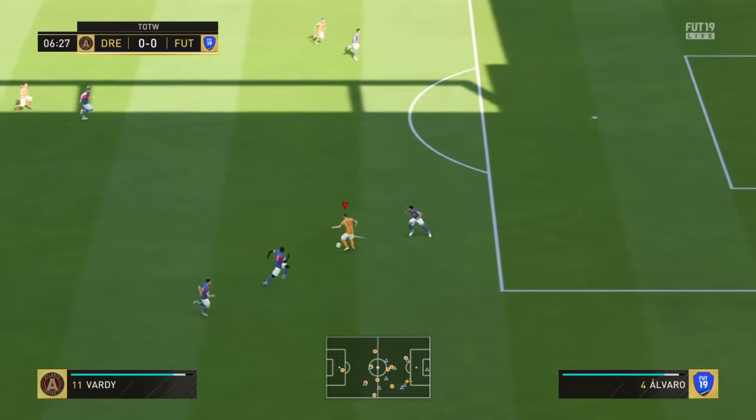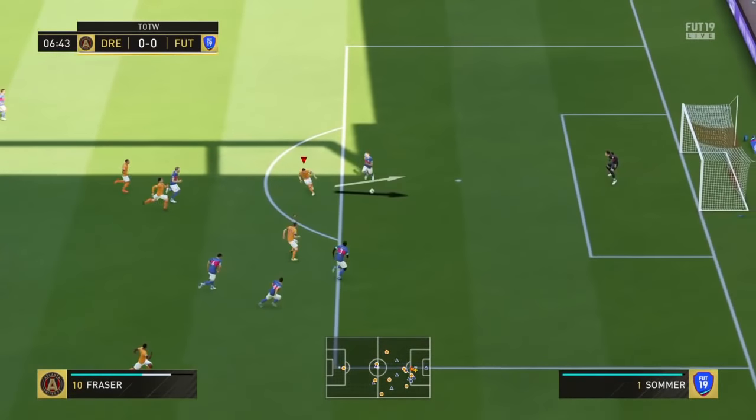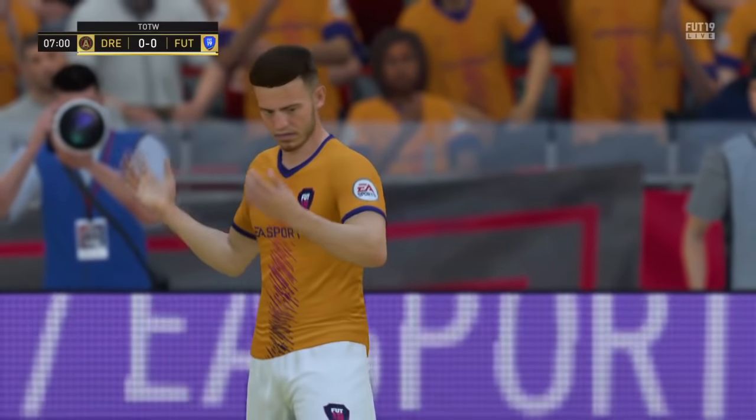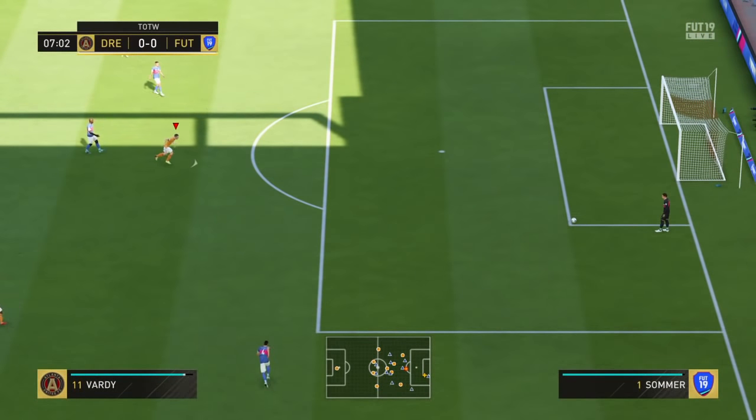Really in the clear now, in on goal. Then in the shot go. You see what he was trying to do, opening up his body to place it, but he's placed it wide, sadly for him.